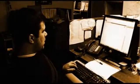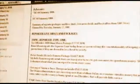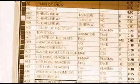Then it's time to see what's happening in the world and across the nation. They browse through the Associated Press newswires, NBC News Channel, which is a service provided to affiliates by the Network for Video, CNN Pathfire, and the countless emails, phone call notes, and official web pages that are all a part of their daily routines. Then it's time to begin putting those stories in a rundown.